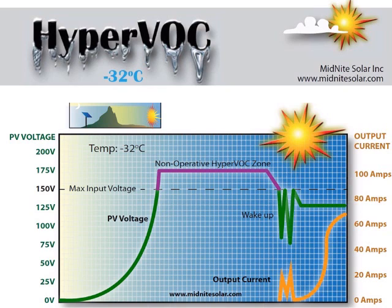HyperVOC. HyperVOC is a unique feature in the Classic. It is a non-operational safety zone for those record cold mornings. You can see here this is a record cold morning and the PV voltage has climbed to around 170 volts DC on the Classic 150. The Classic simply stays in resting until the sun warms the panels and drops the voltage to 150 volts DC, and at that time the Classic turns on and operates normally.